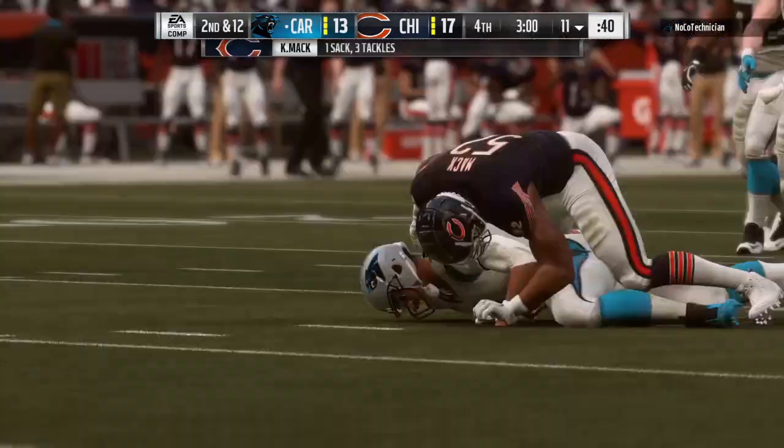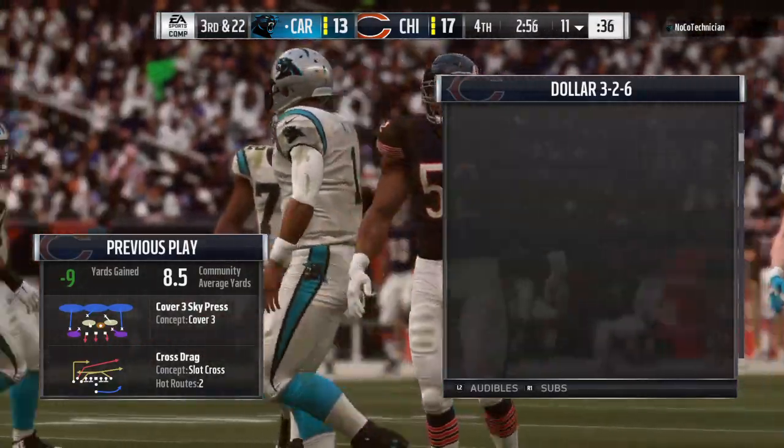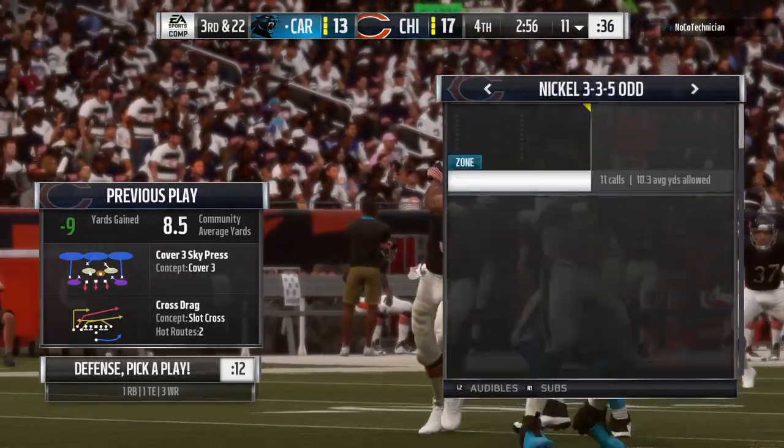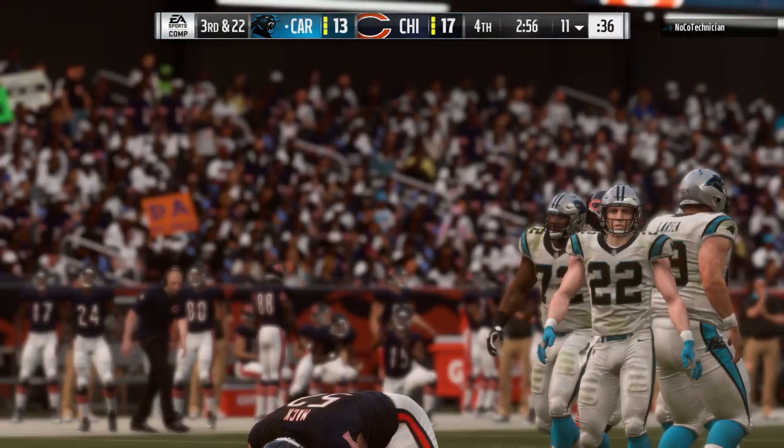And he can't get rid of it. He's taken down. Khalil Mack. He's the one that got to him. He takes him down for a loss of 9. It's a team game, but sometimes individuals do stand out, don't they? How about that for a twofer?